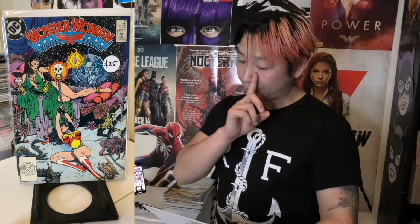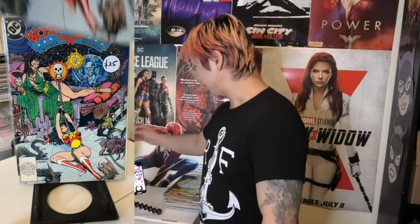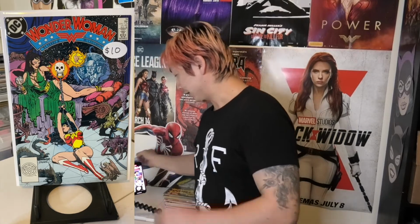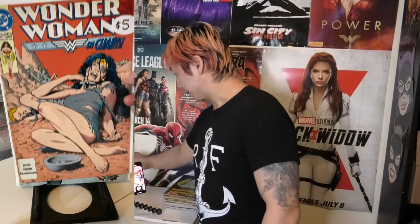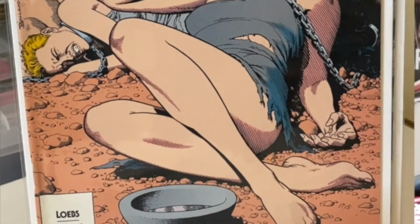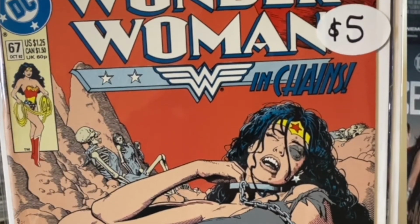And then the guy who does give off good vibes, my buddy Billy, who's been on my videos before and has made a few appearances, actually had the same book for $10, and I was like, damn it, I'll just buy that too. And while I was there, Billy also had this beautiful Brian Bolland cover, just to round out the books I have for this video today. So I was happy to pick that one up for $5.